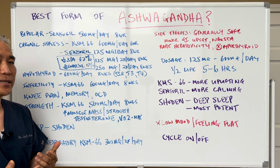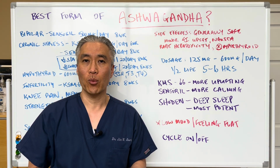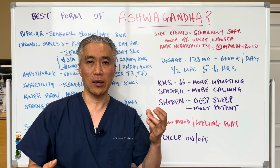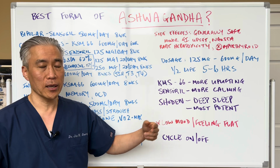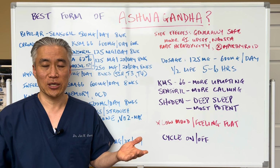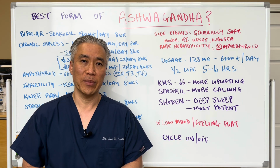Again, you need to probably try out the different types of supplements and see which one might work better for you. It might be that just the regular powdered form might be best, or one of these three might be better for you. At the end of the day, I don't know which one's going to work the best for you, but you can try different ones and see if it makes an impact.